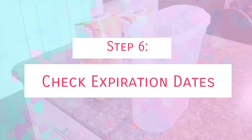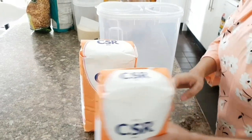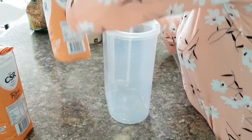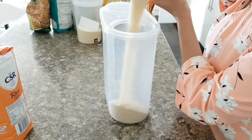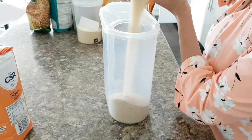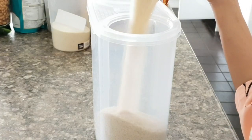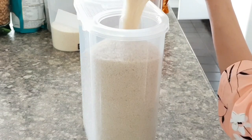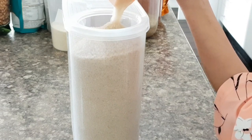Step 6. Check expiry. Now is a good time to check expiry of all the items I have. The stuff that gets pushed at the back and you never see it has high chances of being expired. Also look for duplicates. I found so many items that I had two packs or stored in two jars, so consolidate them. Once my pantry is organized, I'll waste less food because I'll be able to see what I have and nothing gets hidden at the back of the cupboard.